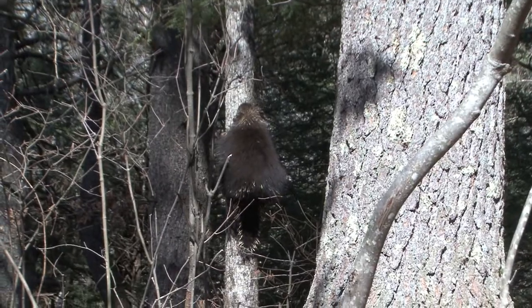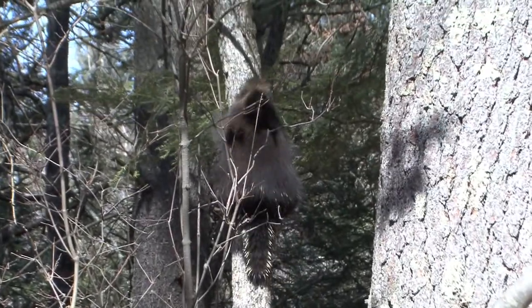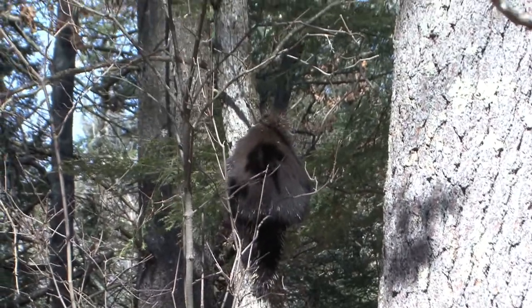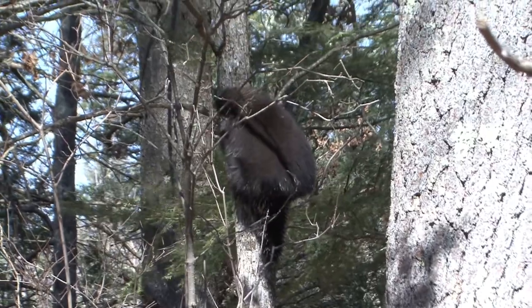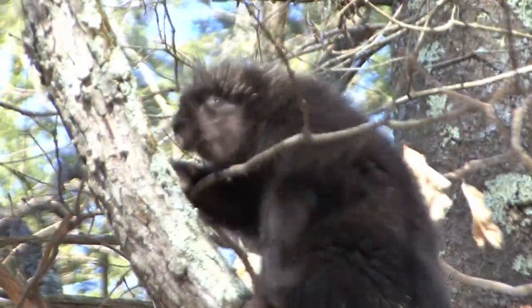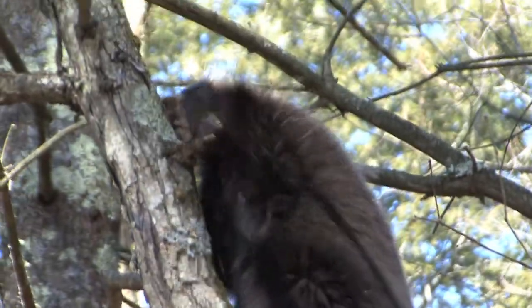But when it comes to adaptability, just imagine the porcupine. Now, they're herbivores, and they've evolved a completely different lifestyle. In fact, they don't need to hibernate at all during the winter. They just slow down and sleep a lot, and constantly eat. You see, their food is the branches on the trees in the wintertime, and they can get to that no matter what time of year it is.